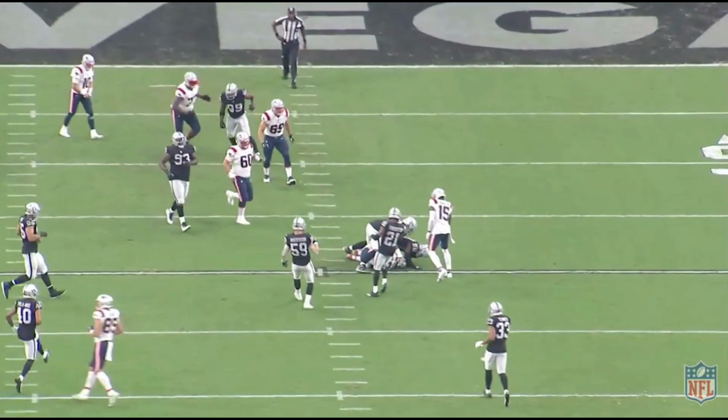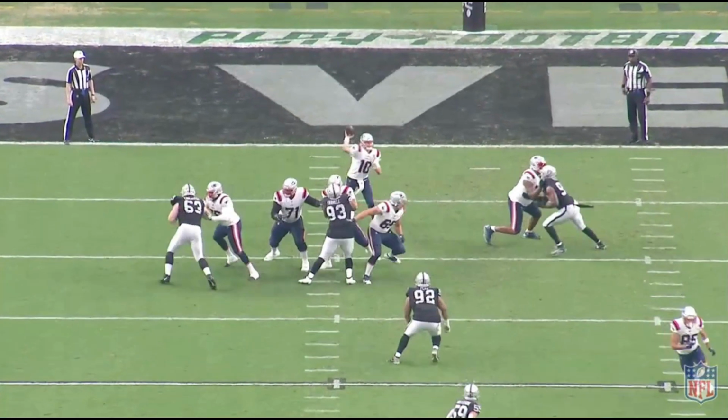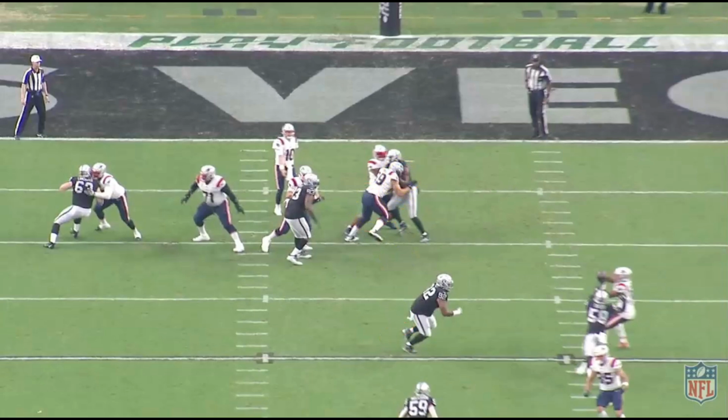And I know most people are going to say it's really not a big deal. He's just doing his job or this or that. But trust me, I'm telling you guys, this type of stuff right here really helps every other offensive lineman.